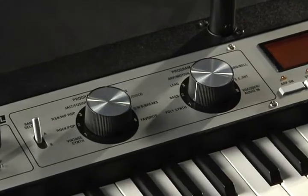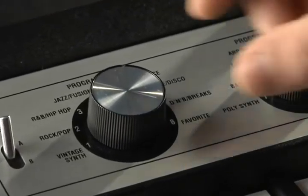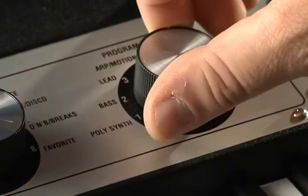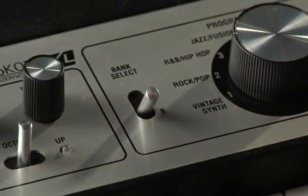You can find sounds either by musical genre or the type of sound using these 2 big retro knobs. Just set either knob and cycle through the sound choices with the other one. And don't forget, each sound has a B-side. Just flip the switch from A to B to get a different variation.